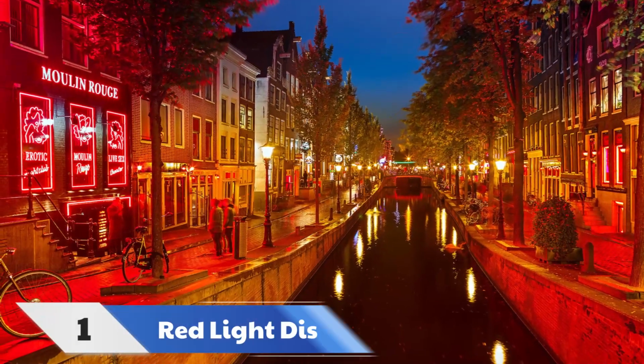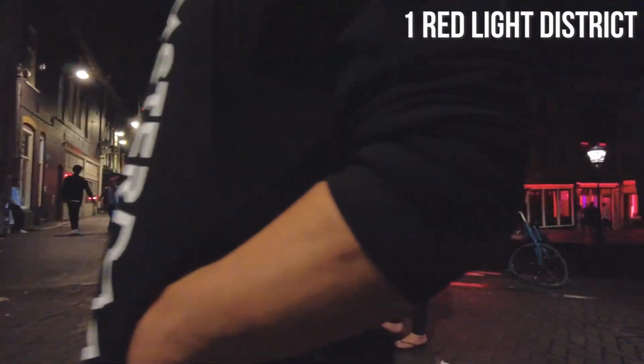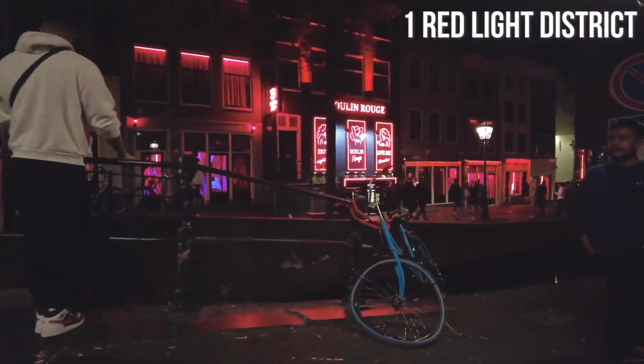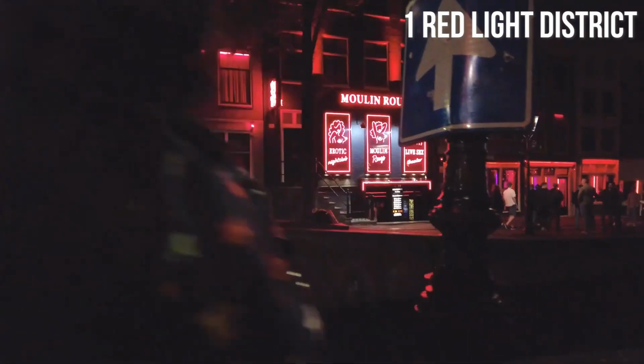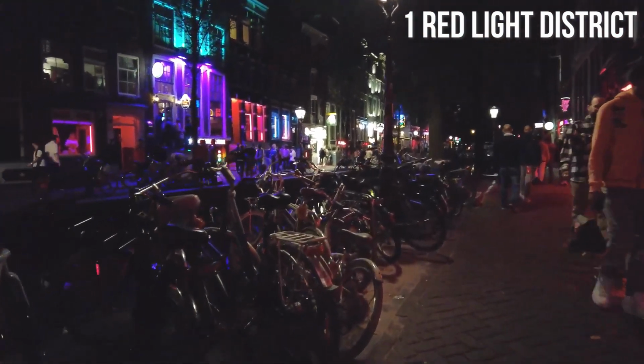Number 1. The Red Light District. Perhaps the most controversial attraction on this list, the Red Light District is nonetheless one of Amsterdam's most famous and fascinating areas. The district is located in the city's centre and is characterised by its narrow streets, canals and red-lit windows, behind which sex workers advertise their services.